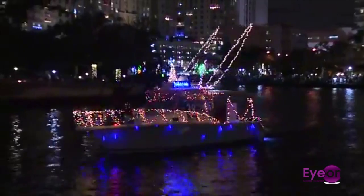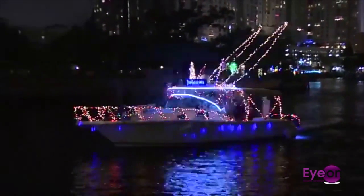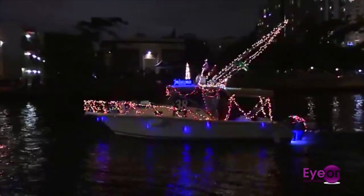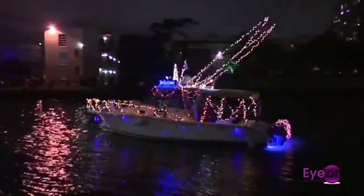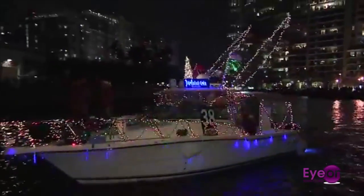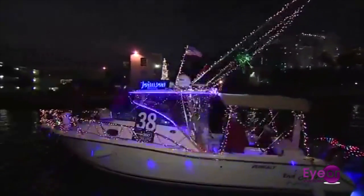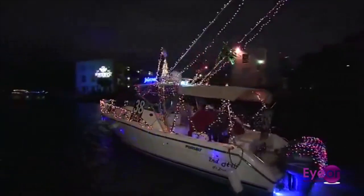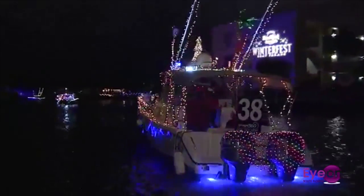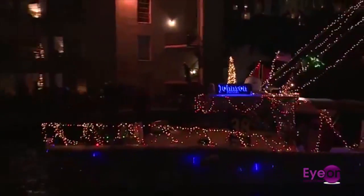This is number 38, Second Half. Second half of your life. I don't know what that means, but it's a great name. Check out the lights on Second Half. Those are snowfall lights all around the boat. They've got such a good sound system. I'll stop talking so you can hear it. Playing calypso music tonight. The owner, George Johnson, says he just decided to join the parade this year. We're glad you did, George. He has had a presence in the marine electronics community for 30 years. I guess that's why his sound system is so good. And I do like the palm tree up there too. It's always such a nice touch.